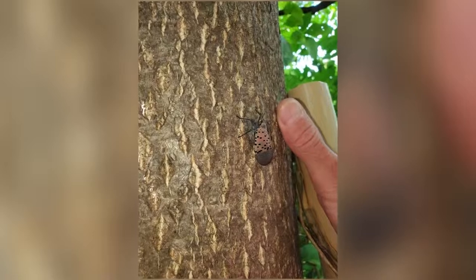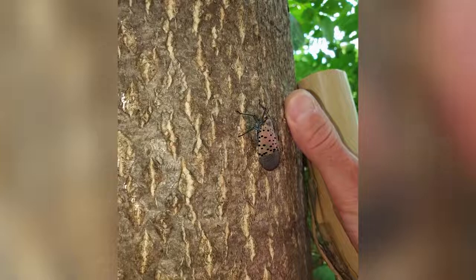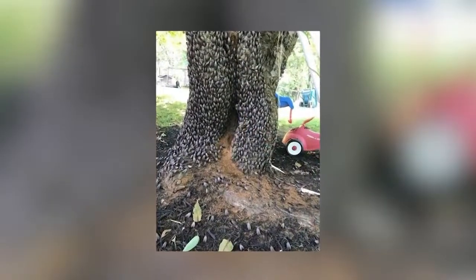For these insects and the trees, they usually outcompete the native plants, insects, and trees. Yes, and that is their main concern, that they're displacing our native plants. In regards to the spotted lanternfly, they can harm our native plants and kill fruit crops. Again, I can touch on that in a little bit. But yes, very destructive.